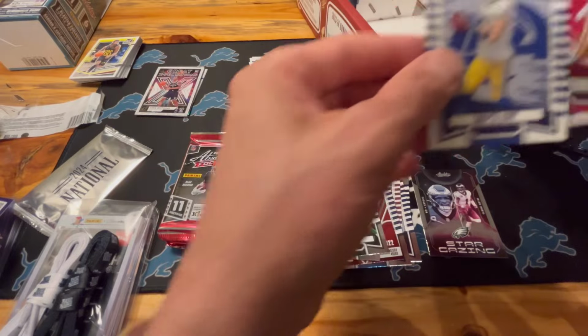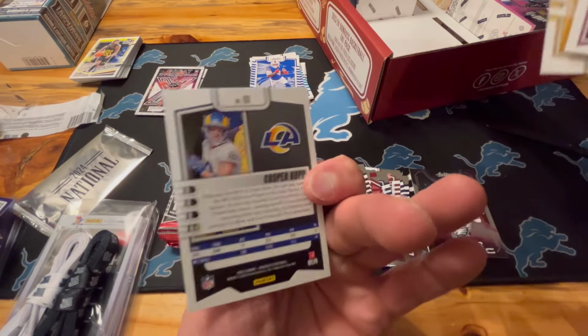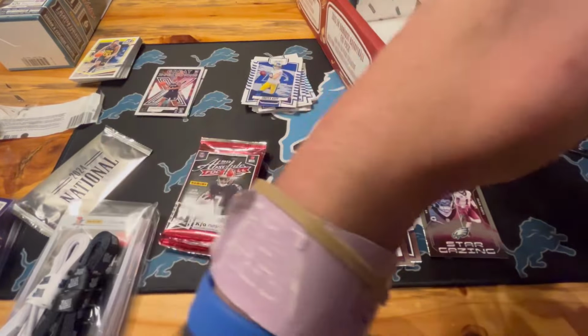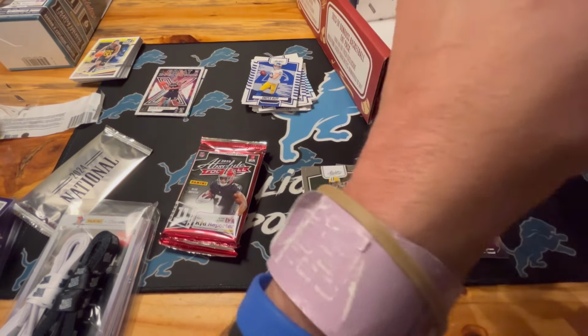They're going to have to pay him soon. Oh, that is a purple Brock Purdy. Yeah, that might be exclusive to the Hobby Blasters. But the parallels in Absolute really don't do it for me. But the number parallels are actually pretty sweet, so if we get one of those, that'd be cool too.